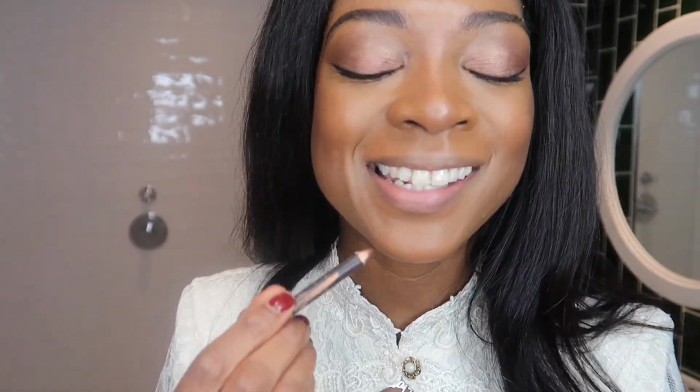Spongy, short. It's beautiful. My only concern is that it's completely the wrong color for me, but that was on me because I guessed. Anywho, whatever. Just going to quickly line my lips with MAC Chestnut.